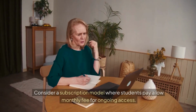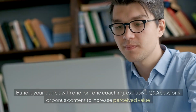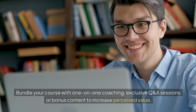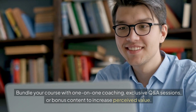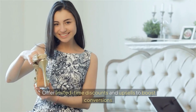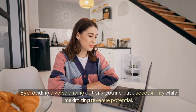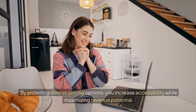Consider a subscription model where students pay a low monthly fee for ongoing access. Bundle your course with one-on-one coaching, exclusive Q&A sessions, or bonus content to increase perceived value. Offer limited time discounts and upsells to boost conversions. By providing diverse pricing options, you increase accessibility while maximizing revenue potential.